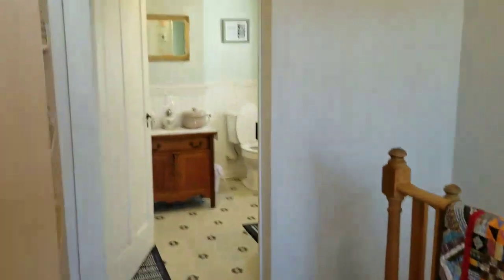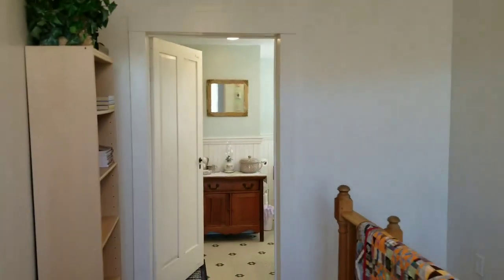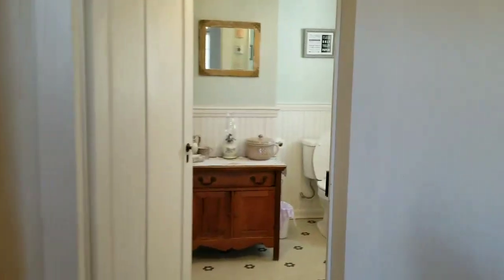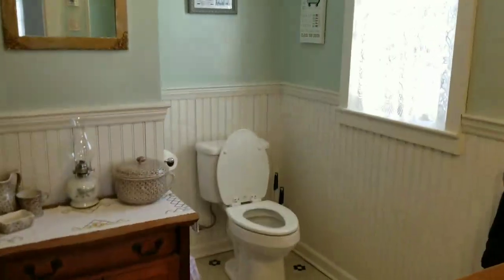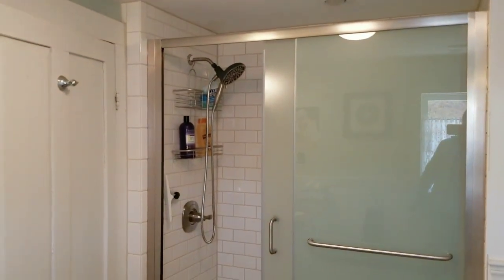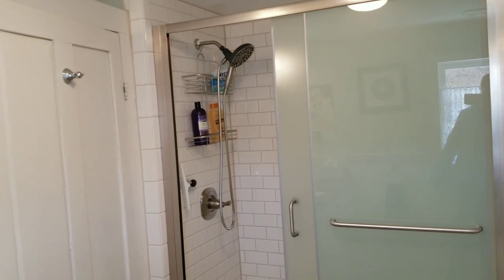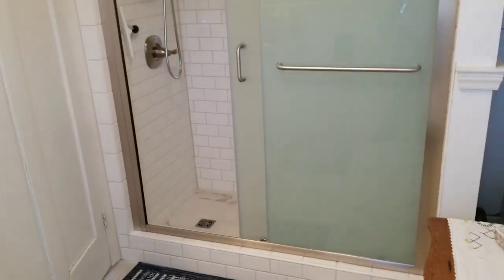Let's see, around the corner, I think all we've got left is the 3rd bath. This is the bath at the back of the house upstairs. And we've also added new toilets in all the bathrooms. And we've got a beautiful new shower in here with the subway tile and the nice rainfall shower heads with hose for comfort of our guests.